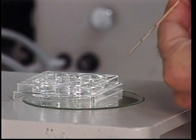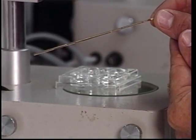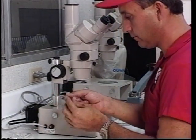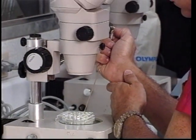We use well number 4 for the first and the last band so that we're sure that we do not accidentally draw up a second embryo. We then follow the same procedure on each embryo.